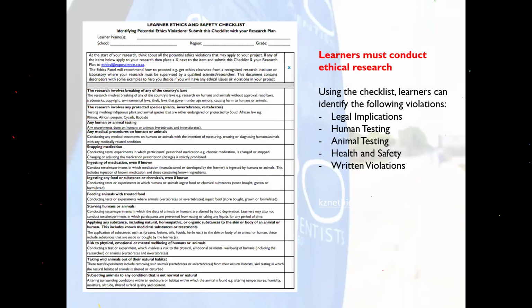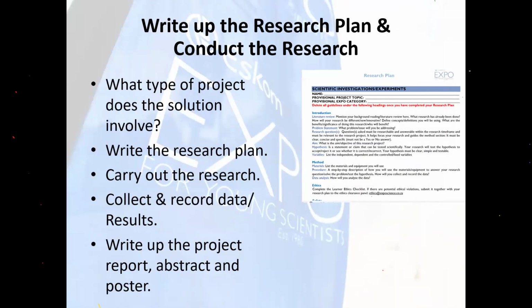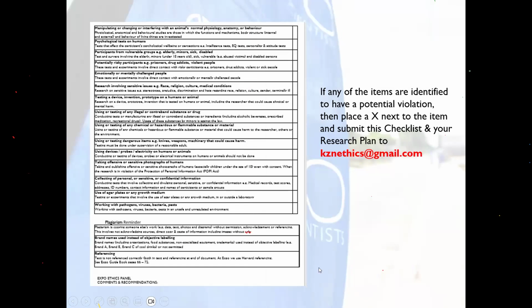And this is what the learner ethics checklist looks like. It's on our website, and I'll show you as soon as we're done with this slot. You can see some of the violations here. This is page 1. Remember, you're going to put your name, your school name, your region, grade, and so on on this page. And if you pick up any violations, if there's a cross at any one of these on this document, then you need to send us your completed research plan to kznethics@gmail, where we will advise you further on what to do with your project. Is everybody clear with that?